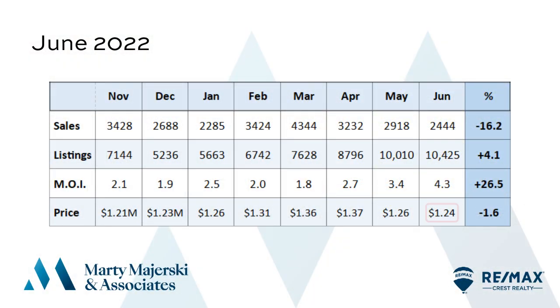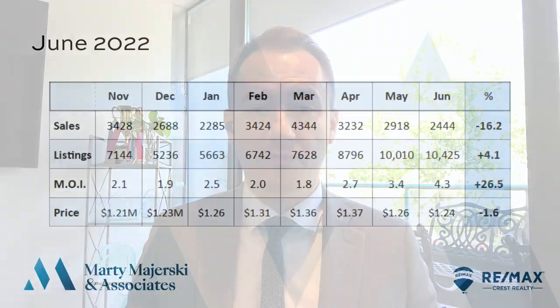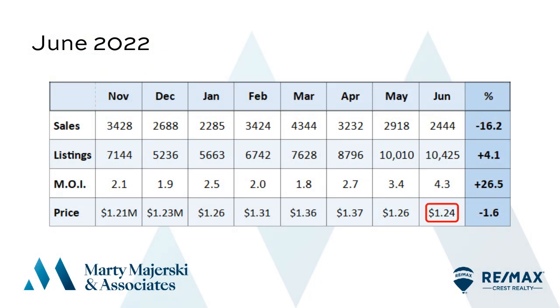Which brings us to our benchmark price figures. Now, if you tuned in last month, you'll know how I feel about how this is calculated by the board. But even with their annual model readjustment, the board is reporting that a typical home has dropped in price in the region, and they are now reporting it at $1.24 million, which represents a 1.6% decrease over the previous month. But how does this translate into the real world? Well, that brings us back to our new favorite segment called Boots on the Ground.